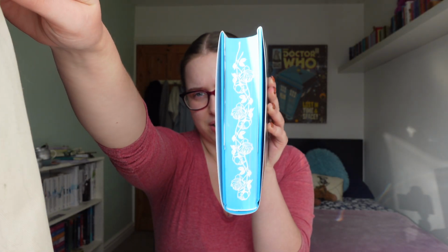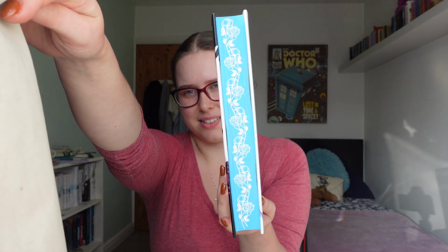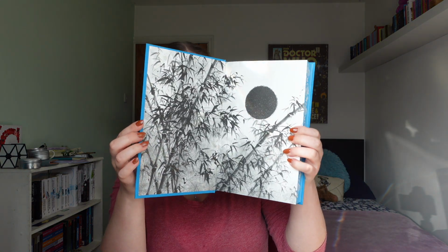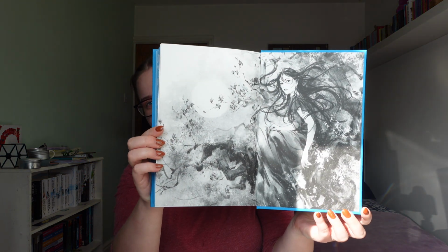Edges. Sorry, I'm having to hold the curtain in the way a little bit. The edges. I love it. Oh, look at the inside. It's all blue. So the only thing is, it doesn't have the illustrations on the inside. That's the illustration on the back end pages.